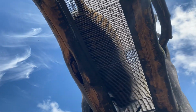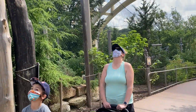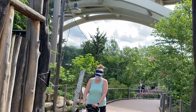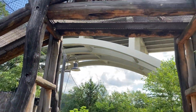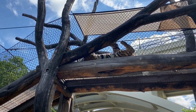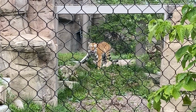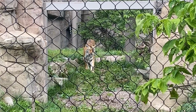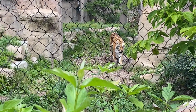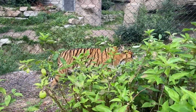They have a lot of stuff for enrichment that they can walk around and do. You see him? Oh. That's pretty cool, huh? And it just kind of hangs out there and lays out. Oh boy, he's coming right up to us. Wow. Now if that's not a view of a tiger, I don't know what is.